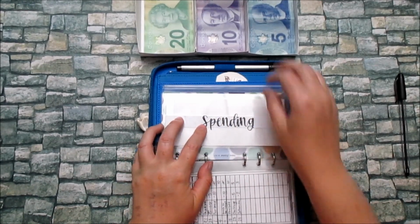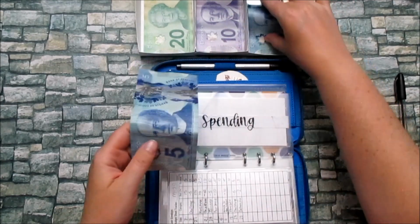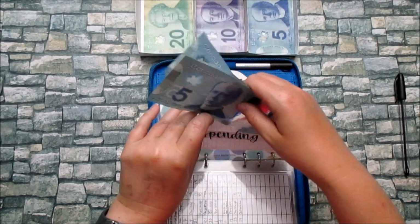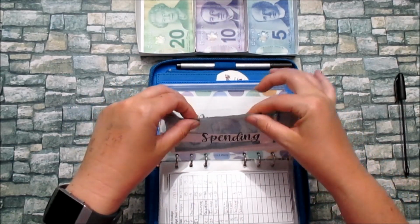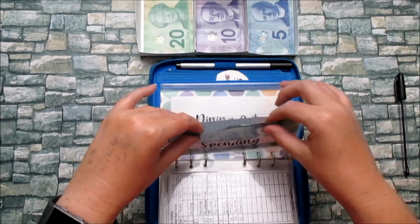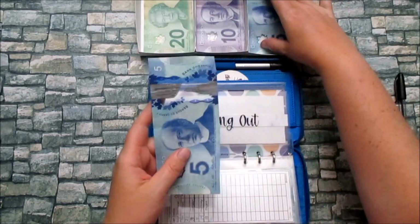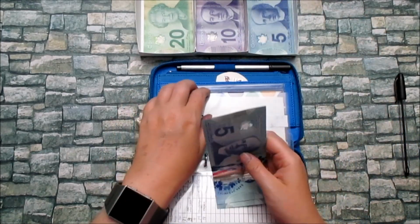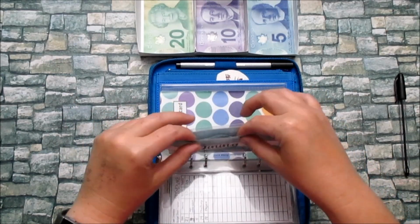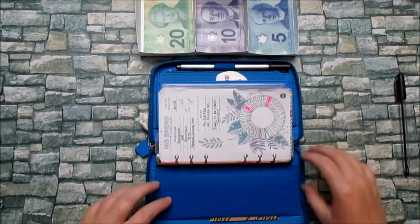Spending will be getting 10, which will be 2 5s. Dining out will be getting 10, which is also 2 5s. Okay, so that's it for my wallet.